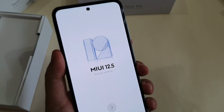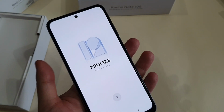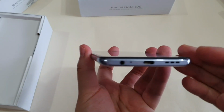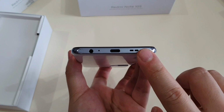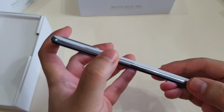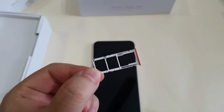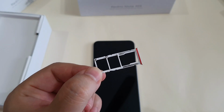Guys, as you can see here, this phone is preloaded with MIUI 12.5. It's pretty light at 178.8 gram, and it's pretty thin also at 8.3 millimeter. To the left, you have the SIM slot, and at the bottom you have the 3.5 millimeter headphone jack, the primary microphone, Type-C port, and the bottom firing speaker. To the right you have the volume rocker, which is quite solid, and the power button which acts as a fingerprint sensor. On top, you have the IR blaster and also the secondary microphone. As you can see, the SIM slot can house 2 SIM cards and also 1 micro SD at the same time. This is great news, guys.